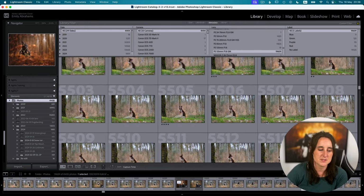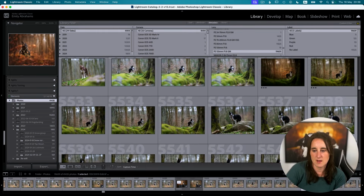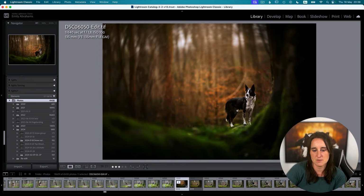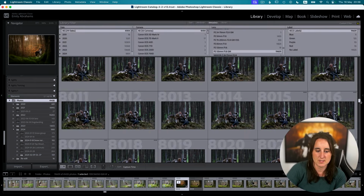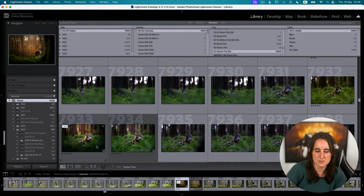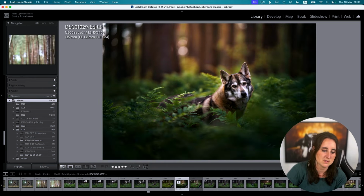You can find generally on my Instagram, I put the lens that I use in the caption, so you can definitely check that out. But I really love a 135, especially if you're not afraid of being a little bit further away from the dog. This gives you really lovely results, really pretty backgrounds, and again you can see I haven't touched that background at all. That's just how it is straight out of camera.